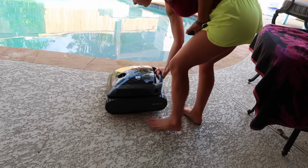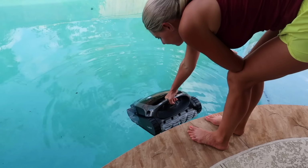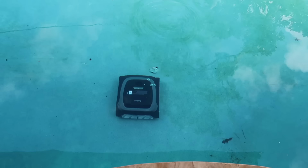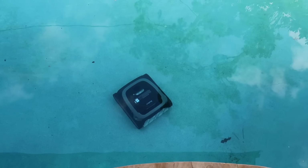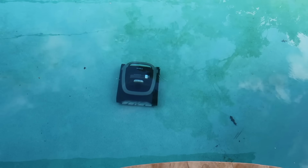After it's fully charged, you let it sit for about 5 seconds to let it calibrate, and then all you have to do is drop it in the pool and then watch it do its magic. Its cutting-edge path optimization system, powered by 15 ambient sensors and a 450 times smarter quad-core 1.8 gigahertz processor.